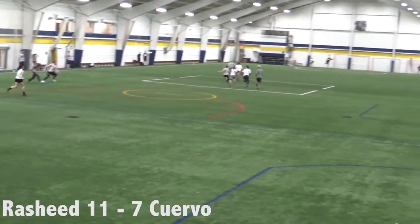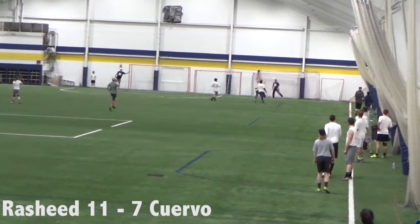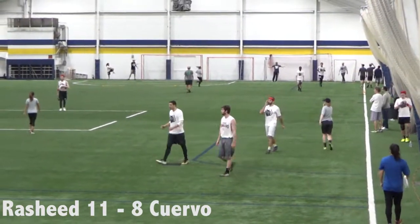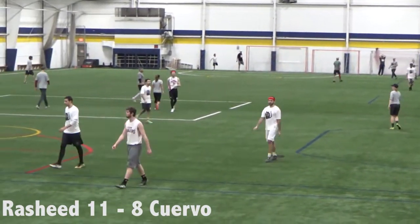Up ahead to Eric. Eric looking deep. Space. That is a nice deep throw. Zach closing in. Wow. Can't get there. Silver, on the back of an incredible layout D from Sadie, is able to get that hold after an early turnover. That makes it 11-8.